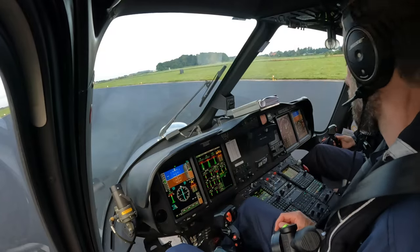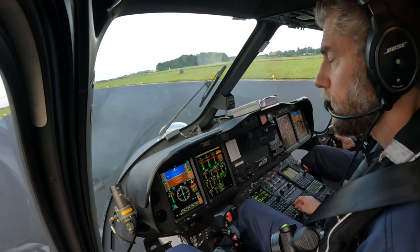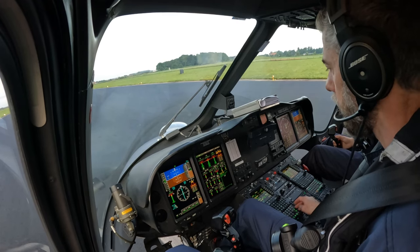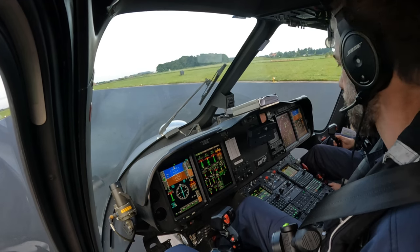Bluebell 15 Alpha, runway 21, ready. Bluebell 15 Alpha, wind 190 at 8 knots, runway 21, clear takeoff. Clear takeoff 21, Bluebell 15 Alpha. This is it, before takeoff completed and lifting two APs.